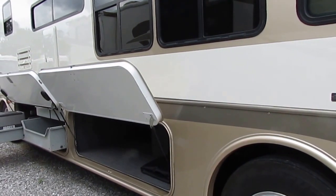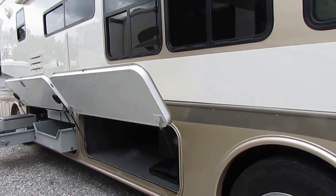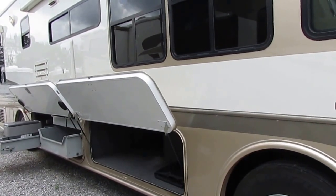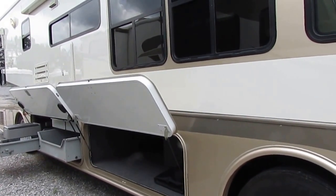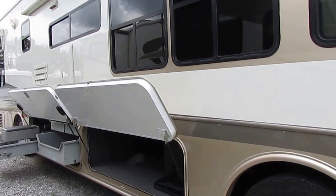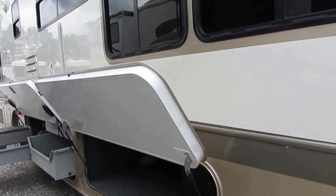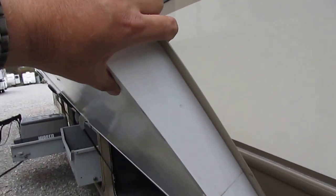First of all, this is the best insulated RV on the market in its class. The standard R factor for all RVs is R7. Folks, the Alfa is R11 all the way around. Just for an example, look how thick these compartment doors are.